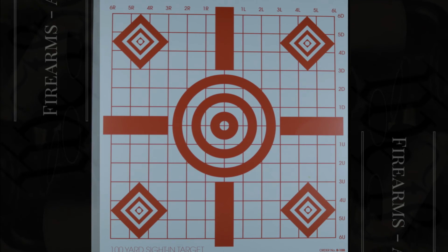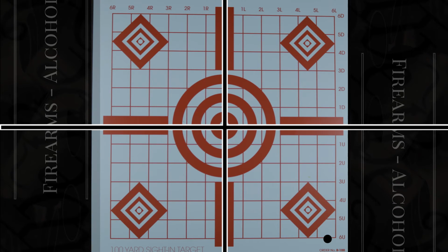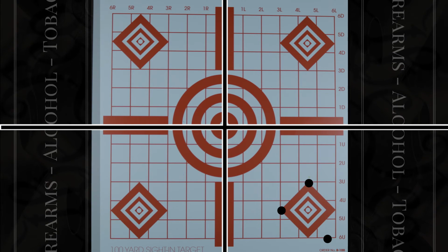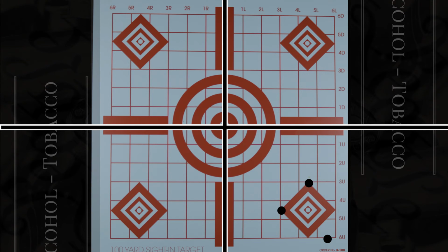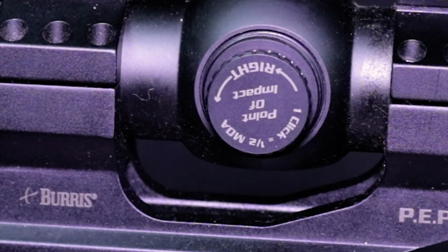Say my center point of aim is still the bullseye. I fire 3 shots, here, here, and here. How do I adjust? If you said 4.5 inches up and 4.5 inches left, you're correct. To make these adjustments, I move my elevation counterclockwise 9 clicks and move my windage clockwise 9 clicks.